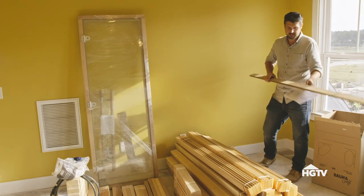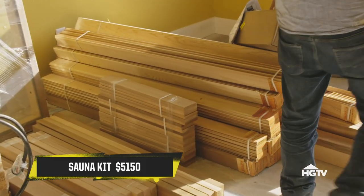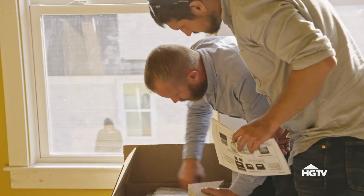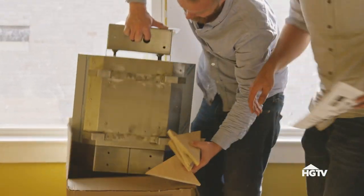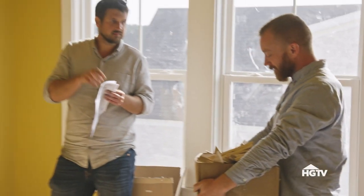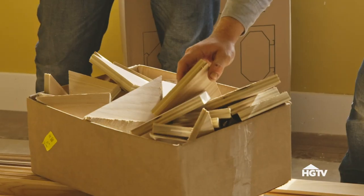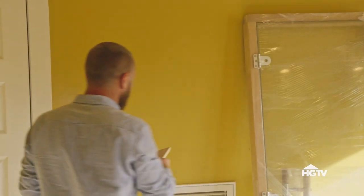Keith, look at this sauna kit. How many hundreds of pieces is this? This is probably gonna take a whole day to install. We did allocate a decent amount of money to the sauna, and I think it adds a huge amount of value, because that is luxury. What is all that? It's the offcuts of the panel wall in the loft. I'm gonna sand them down and stain them, and we'll cover the wall with them, and there'll be little tea light holders. It is very much for the ambiance.